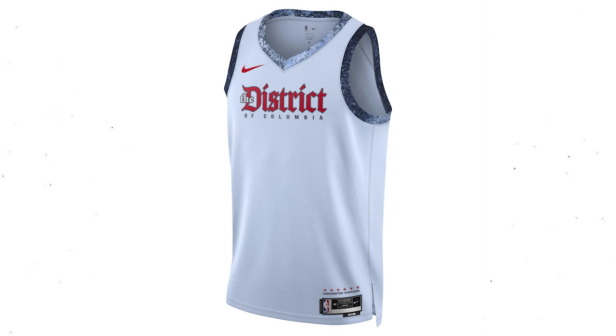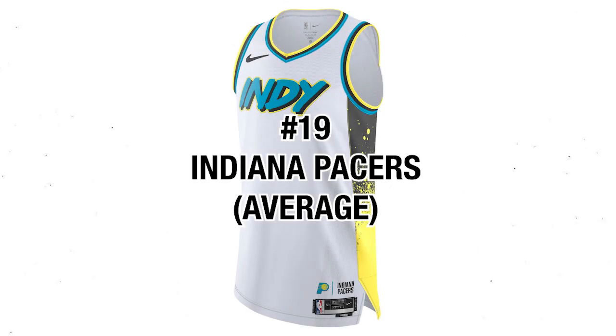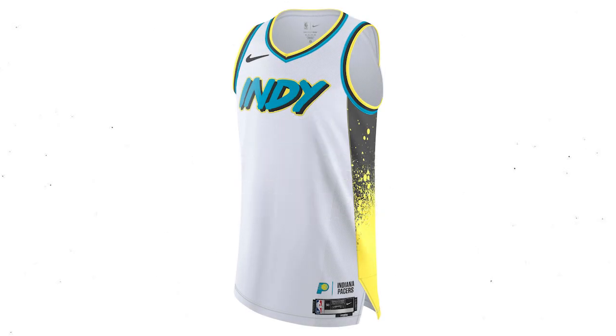And again, another jersey that is primarily white, as if we don't have enough of that already this year. The Pacers are once again doing a graffiti-themed jersey for 2025, because no place screams graffiti culture quite like the Midwest city of Indiana.